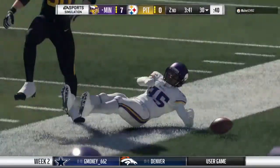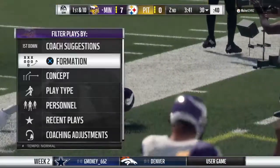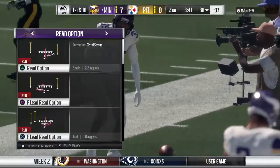39 yards on the punt. Give him just 1 yard on the return. And the Vikings will take over here 1st and 10.